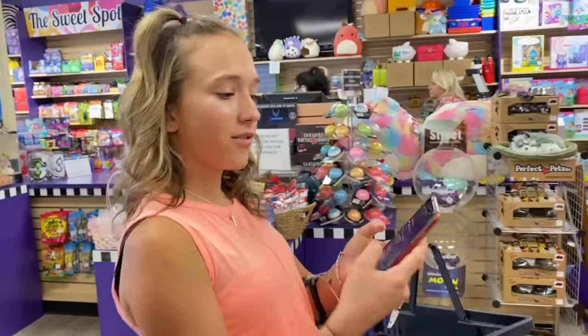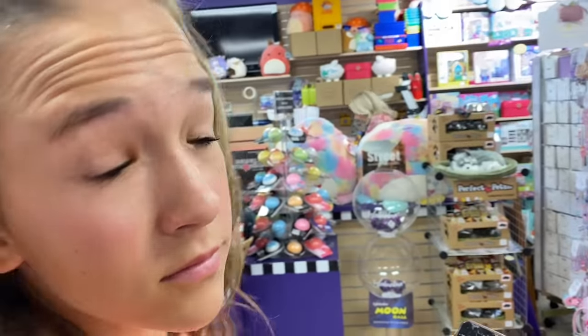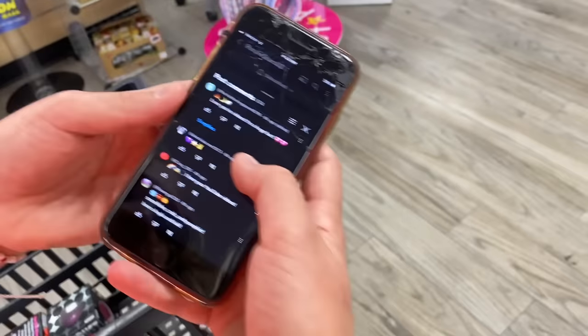My last round. Oh boy, Callie's last round. Ready? I'm ready. Close your eyes. All right. What is it gonna be? What is it gonna be? All right. You are amazing. Thank you. But those are not emojis, so try another one.